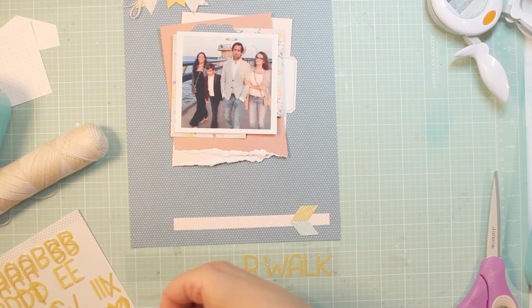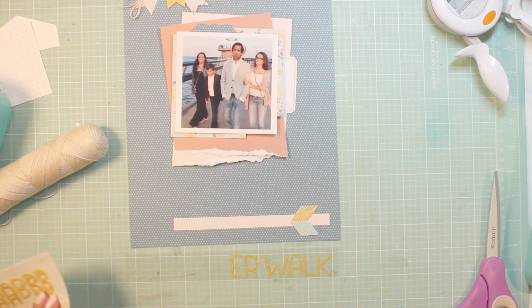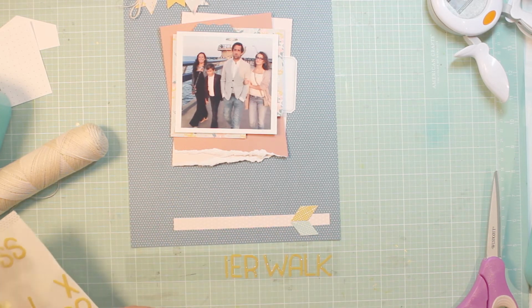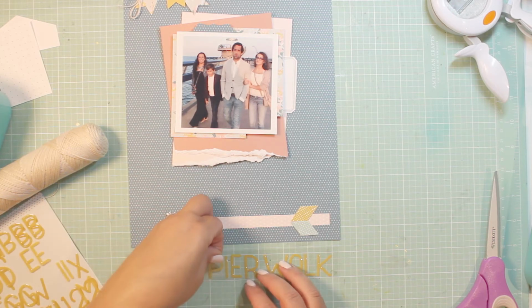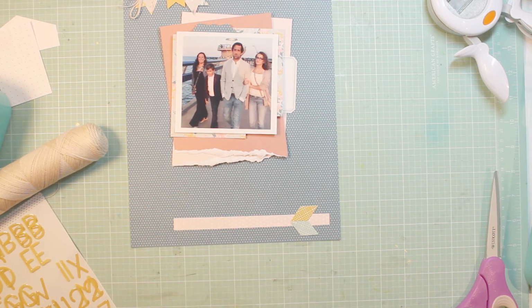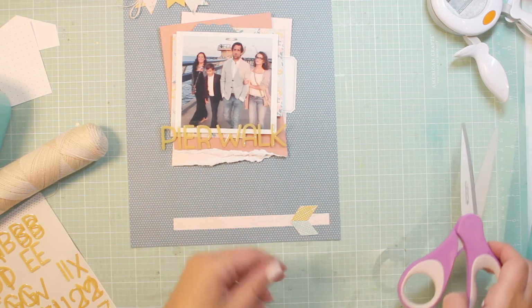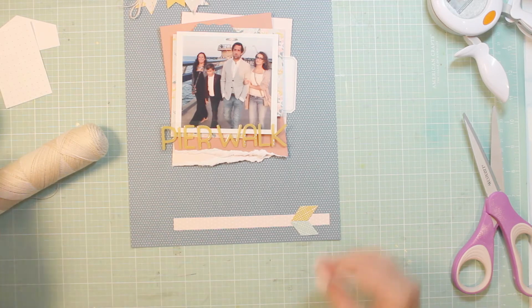So this one is called Pier Walk. Why? Because those letters were available. And you'll see on the next 2 layouts the same thing. I was literally like, I'm becoming an expert backwards speller. Spellerer. Yes, that's what I said. So yeah, Pier Walk, and I just kind of placed it down like that.